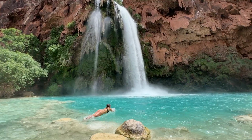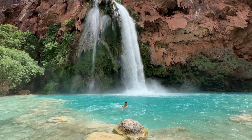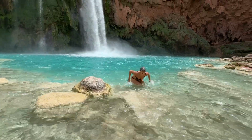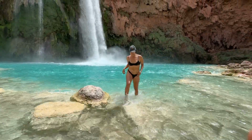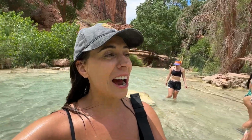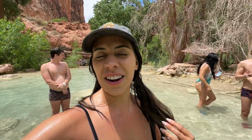The water is a bit chilly. I definitely don't see myself getting in completely. Get me out of here! That was my first time getting in the water. I've been here, like I said, one other time, but I never got in. It was way too cold. This time, I knew I had to jump in, and honestly, it wasn't that bad.